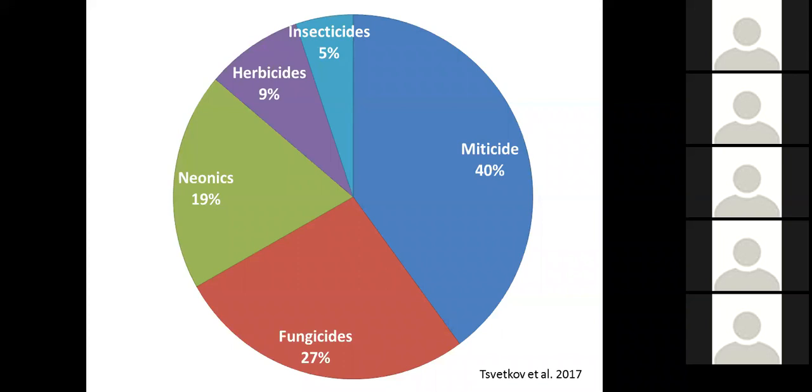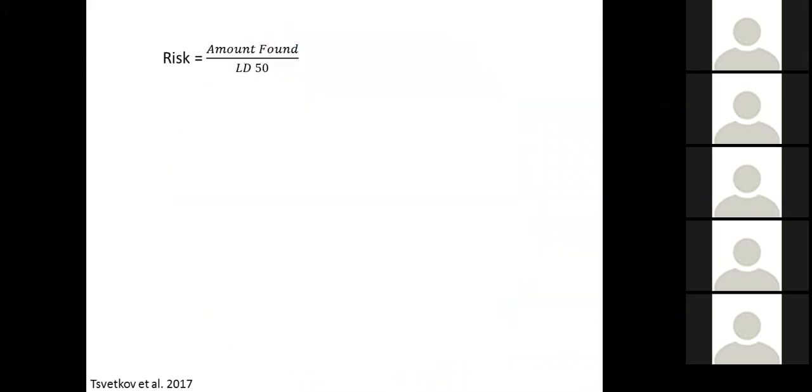Okay, so we see there's a lot of different chemicals inside of our colonies. So why am I picking on neonicotinoids? How do I know it's neonicotinoids and not something else that's causing all of the problems? One way to compare these chemicals, which have very different properties, is to assess the risk. So we take the actual amount we found in the field, and we divide it by the LD50.